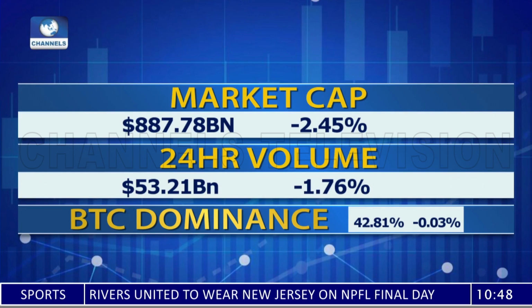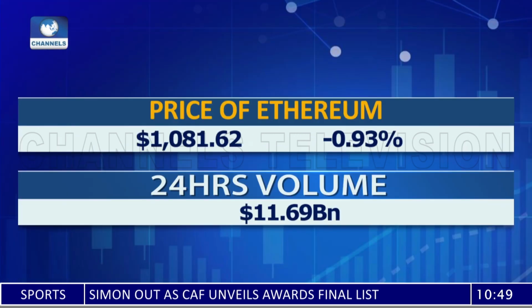$53.21 billion. That's down about 1.76%. We're seeing sell-offs in the market. We're seeing Bitcoin there at $19,868, losing that $20,000 mark, down 0.86%. Volume traded in Bitcoin, $24.25 billion, and we see Ethereum there moving closely to lose that $1,000 mark.